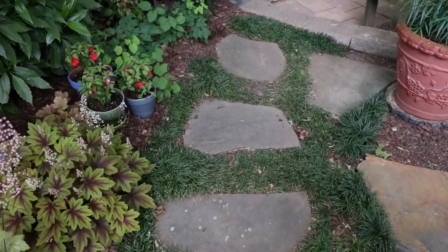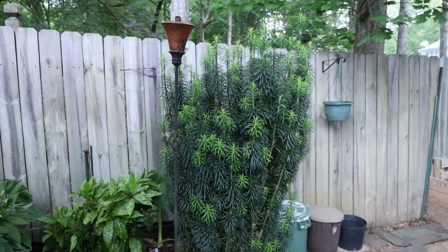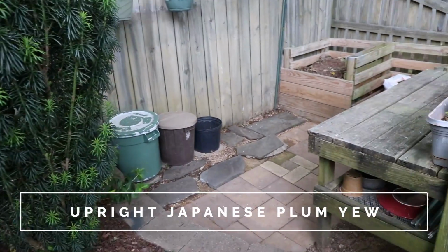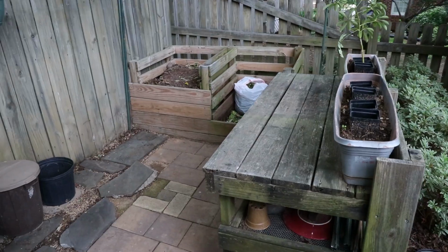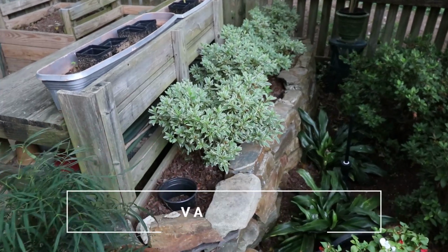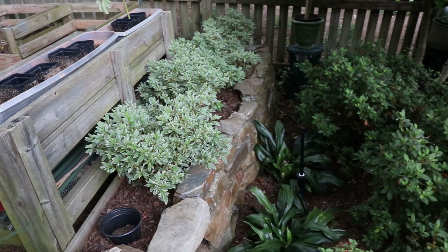I haven't pointed out this dwarf mondo grass in these paths. Definitely good for weed prevention. And this is probably Hicksii yew right there, or maybe it's just fat stygiate plum yew. That's probably what it is actually. There's a composting and a potting table back here. Again, it's another room cut out in the upper part of this space. There's a variegated azalea right here that's super striking. And look how bright this thing is in a dark, shady space.